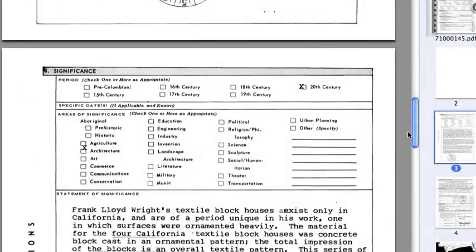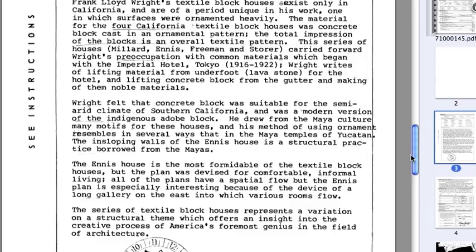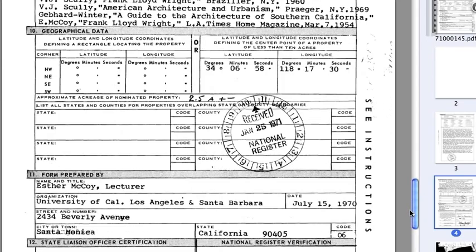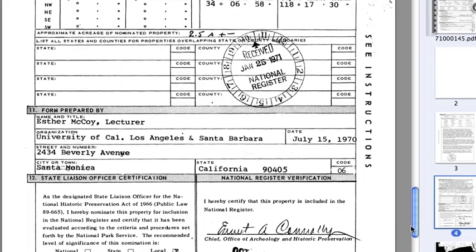On page 3, there are statements about the significance of the site and its architectural bearing. The 4th page has bibliographical references and also notes the latitude and longitude of the site. Also, the form is stamped as received January 25, 1971. And below that, there are statements about the nomination and the inclusion of this site in the National Register.